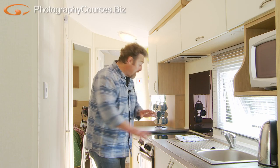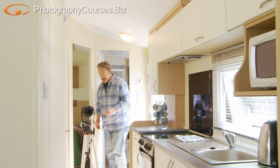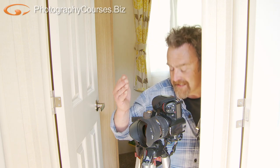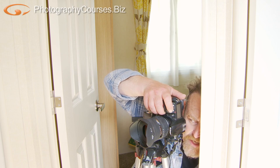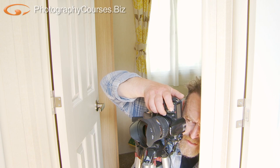Next, I want to get a shot looking along the kitchen area, back to the living area where you are. To do that, I'm going to have to tuck myself away in the main bedroom. For this one, I'm going to use the tripod because I want lots of depth of field. I'm going to use about F16. We're on carpet. Heavy tripod. F16 is going to give me an exposure of, and I'm doing it looking through the viewfinder, 1/8 of a second. I've focused about 1/3 of the way down.